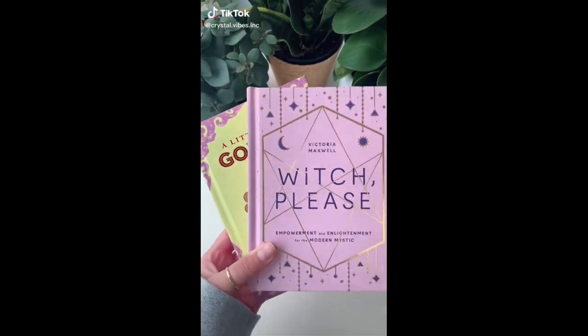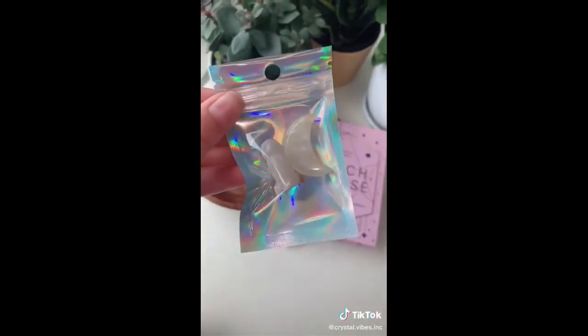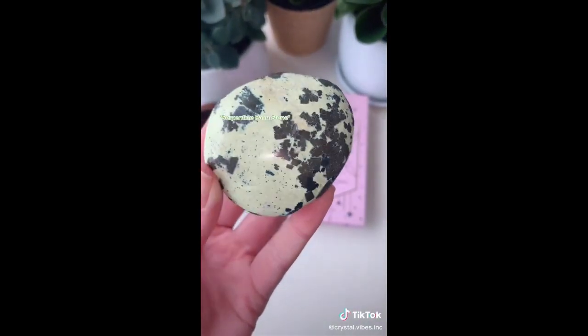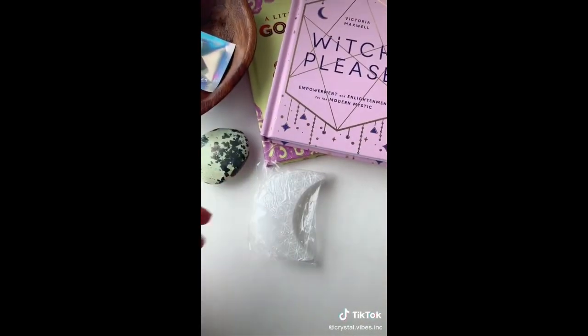Happy Thursday. Let's pack up Kayla's third order with us. First up, she got a few books and a gorgeous heart wooden bowl. She got a few mini carvings. Then she got this gorgeous Subterranean palm stone with pyrite from Peru. She got this gorgeous selenite / satin spar moon.